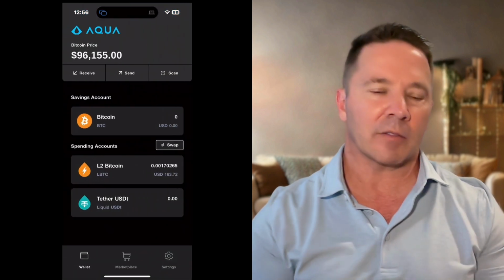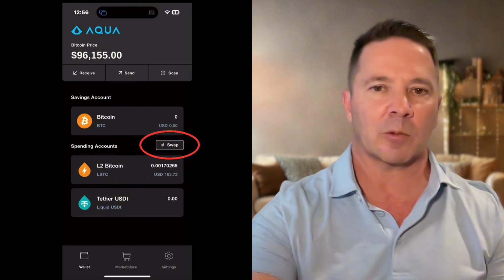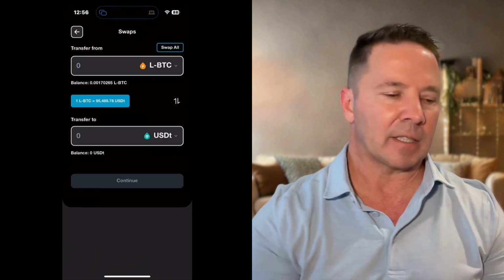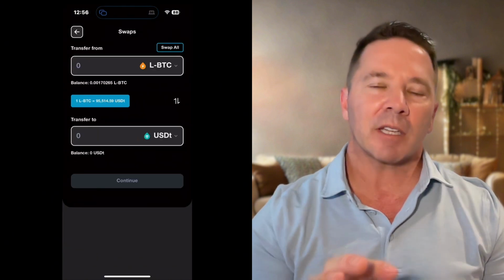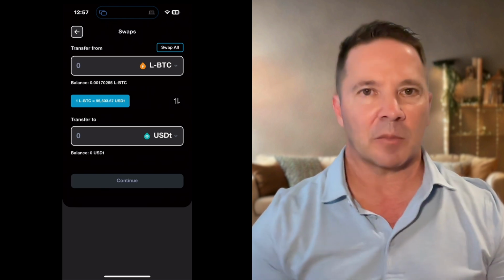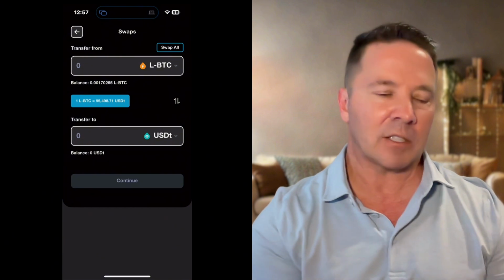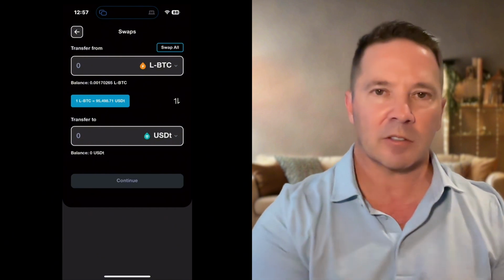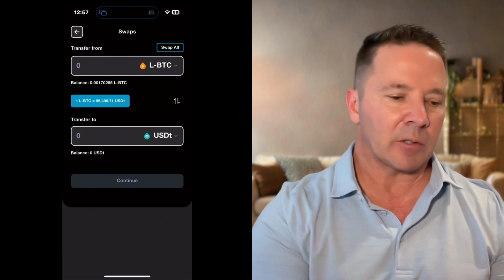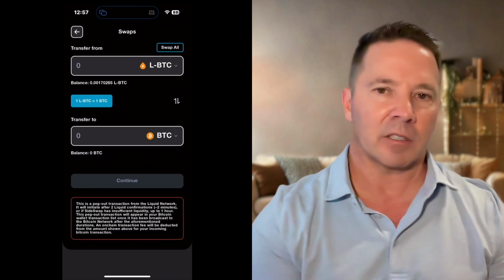There's one more area I want to cover on this tour and has some overlap with what we've discussed, but that is the swaps button right in the middle. And if I click that, this is where you can swap. This area leverages Aqua Wallet's integration with SideSwap exchange, not the Bolts exchange again. In this area, you can exchange using the SideSwap application right here inside your Aqua Wallet, liquid Bitcoin for USDT for a stable, or you can exchange it for Bitcoin.